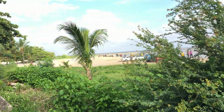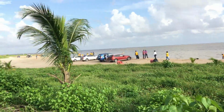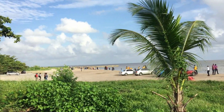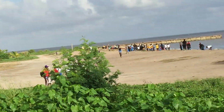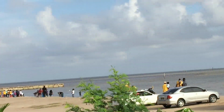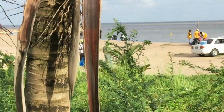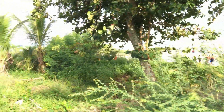And the beach cleanup team working on the same stretch of beach we saw last week on Sunday. It's Saturday morning here, and as you can see, the beach cleanup is underway.